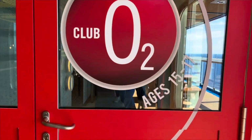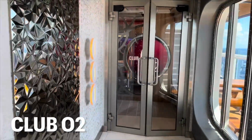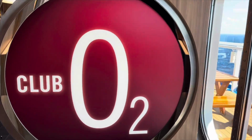Now heading to Club 02, a club where teens aged 15 to 17 can have their fun and enjoy some music, play some video games as well, and even have their own party.